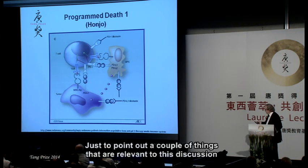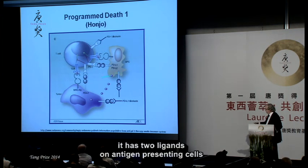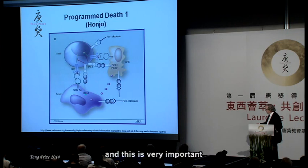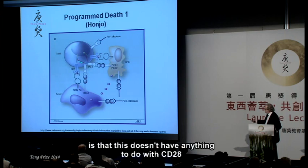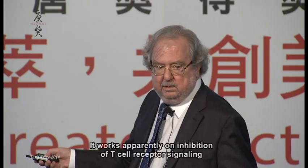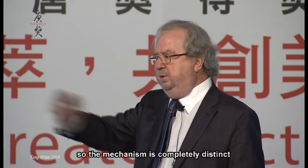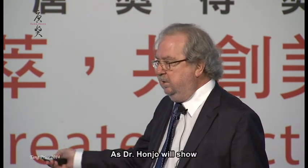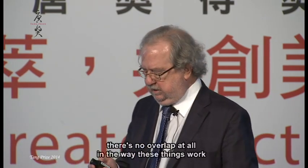Just to point out a couple of things that are relevant to this discussion: like CTLA-4, it has 2 ligands on antigen-presenting cells and 1 that's on tumor cells. This is very important because it gives it a whole other modality. But the thing I want to focus on is that this doesn't have anything to do with CD28. It apparently works through inhibition of T cell receptor signaling. So the mechanism is completely distinct. As Dr. Hanjo has shown, there's no overlap at all in the way these things work.